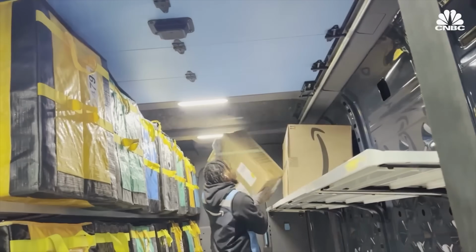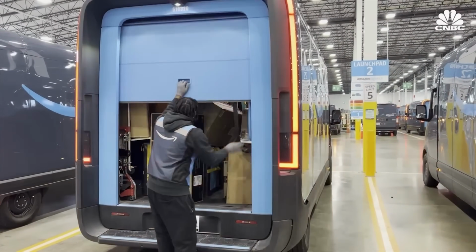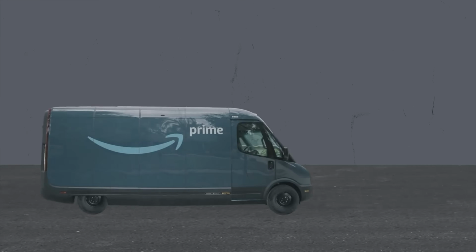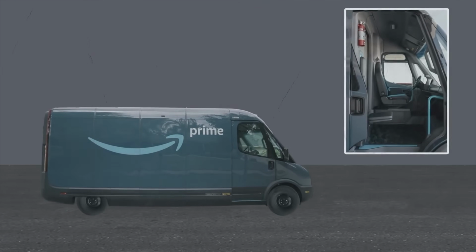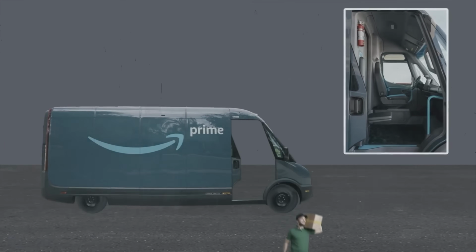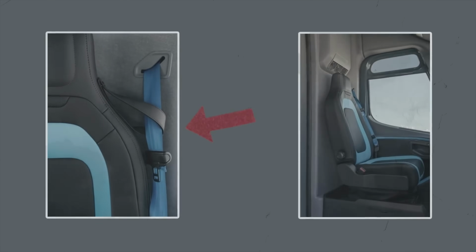Rivian also made sure to design the cargo areas to perfectly hold the specialized bins that Amazon uses to hold the packages. In addition, trainees or delivery helpers get to ride on a surprisingly comfortable fold-down passenger seat. Because of the position of the seat, it makes it easy to hop in and out of the van for quick and easy package delivery. These seats even have a Prime blue seat belt, just like the driver's side.